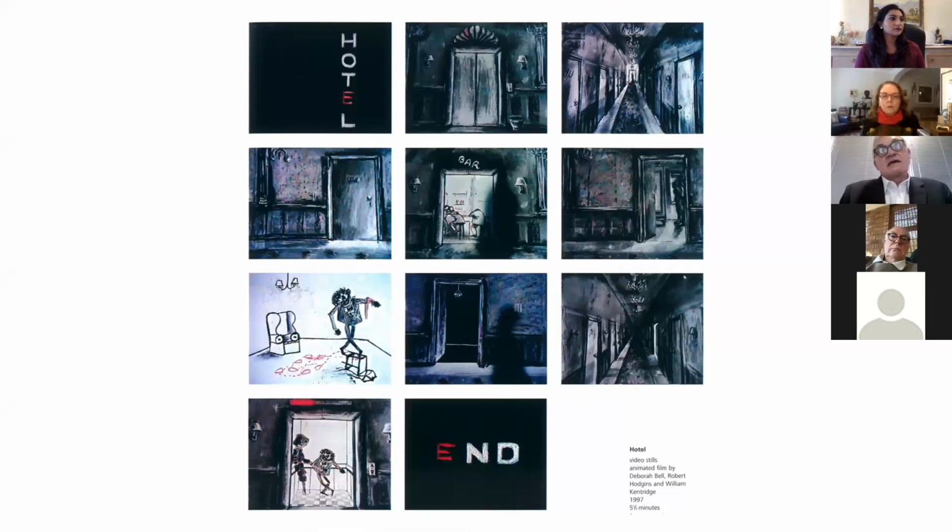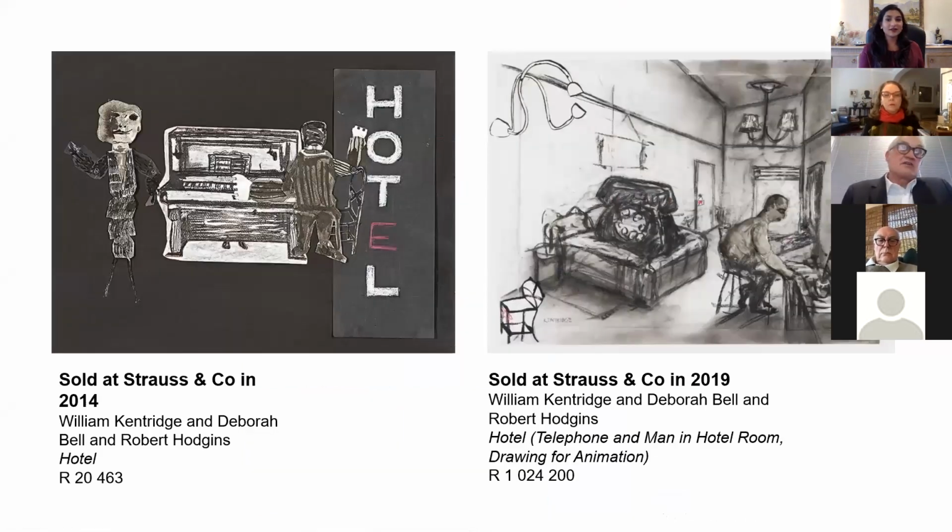Hotel is perhaps the most famous one, and here are a couple of stills. Now you have to remember that the 3 of them would work on it collaboratively. One person would do the decor, another one the figures, and the likes. We were fortunate to sell 2 works so far from that particular series. One in 2013, an original work that was used in making the stop frame animation film, and very recently, at the end of last year, the work on the right.